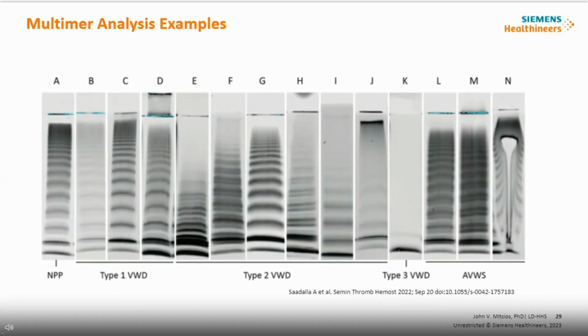There was an excellent review published in Seminars in Thrombosis and Hemostasis, which shows how we can diagnose different types of von Willebrand disease just by looking at the multimers. This is just an example that I got from the paper. What you can see here, for example, in column B, when comparing to the normal patient plasma, would be consistent with patients who have type 1.